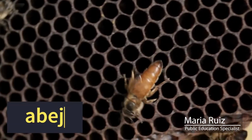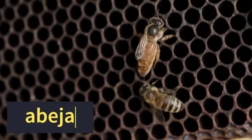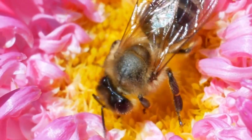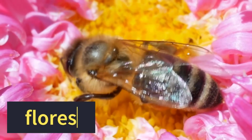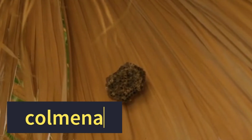Today I'm an abeja, or a bee, and I'm one of the hardest working creatures on our planet. As an abeja, my job is to fly inside all types of beautiful flores, or flowers, to collect pollen and nectar and take it back to my colmena, or hive, so the other abejas can use it as food.